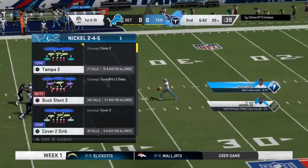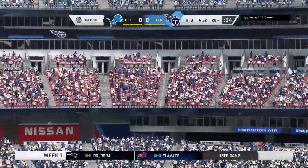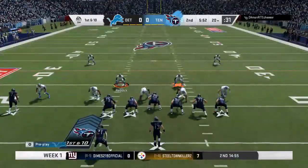Come on, baby. Let's go. At their own 20-yard line. Ready? Tennessee offense about set and ready to go.